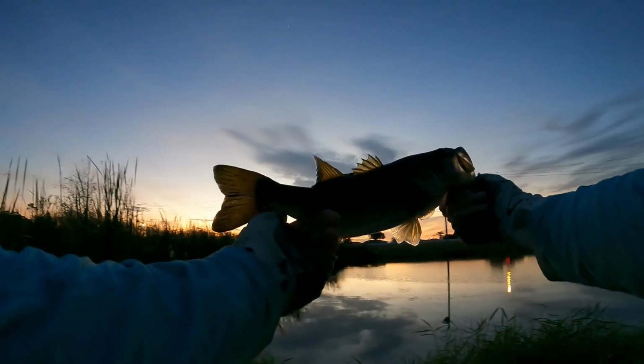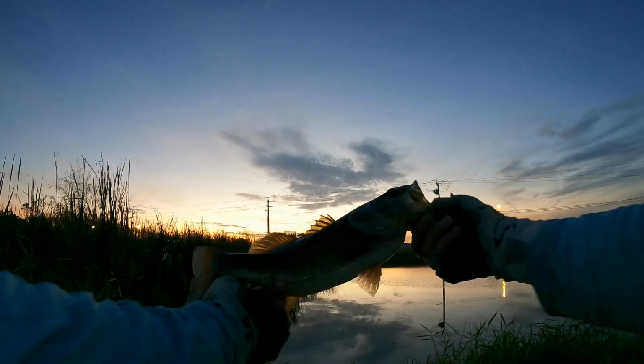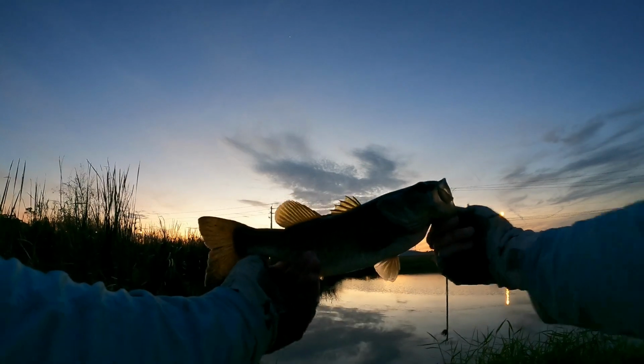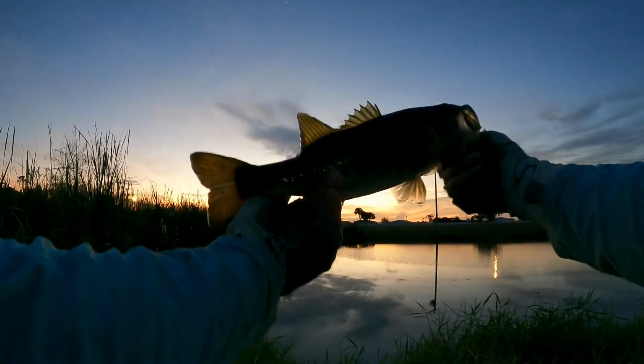Alright guys, still nothing too crazy, but this bass is much better than that first one, and it hit like a freaking train. This thing hit mega hard for the size. Pretty cool.